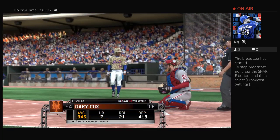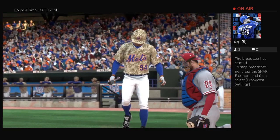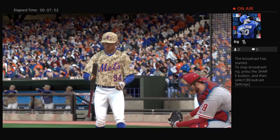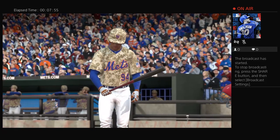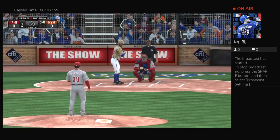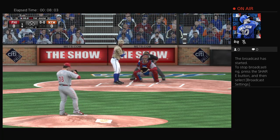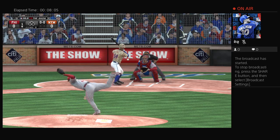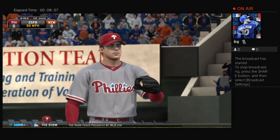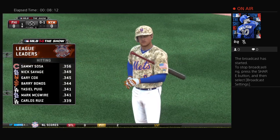Gary Cox will step forward now. Currently third in the National League batting race to begin play. Gary Cox. Watches a fastball right there for strike 1. There you see the league leaders in hitting we touched on a moment ago.